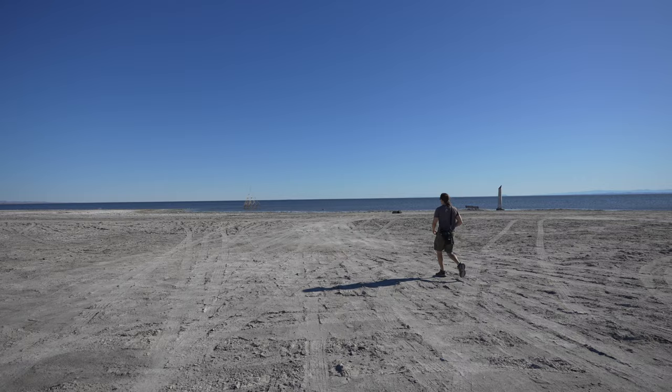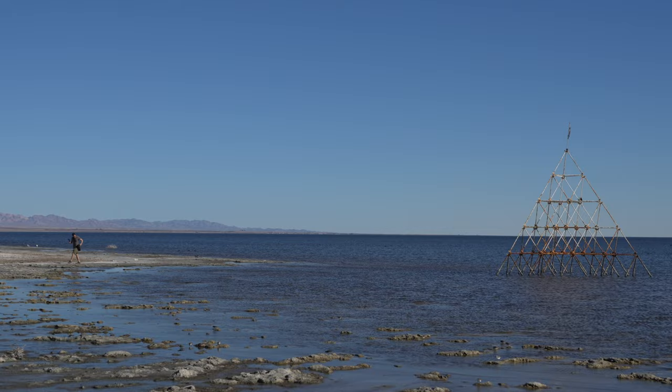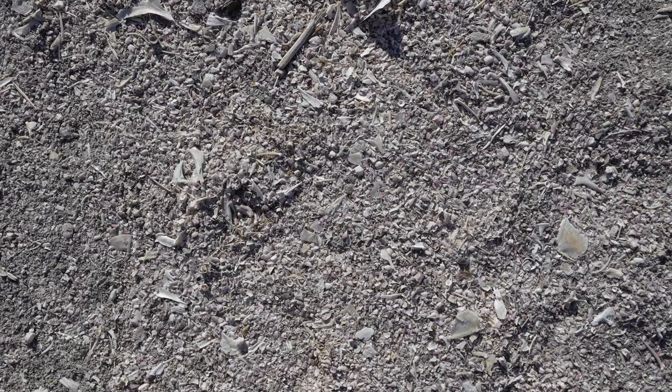Some of the coolest installations were the ones that were out in the water. You can't get too close to them because of the mud, but they make for awesome photos. This area also has a lot of the stuff the Salton Sea beaches are known for, with fish bones and scales all along the ground.